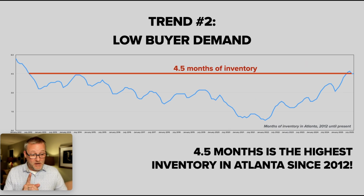Here's where we are right now. 4.5 months. It's the highest inventory levels we've seen in Atlanta since 2012. You have to go back 13 years to find a similar supply of homes in Atlanta. If you look over here on the right, you can see that blue line blips above the red line there. That was July. We actually got up to 4.7 months of inventory.